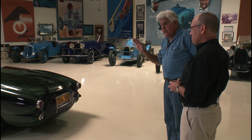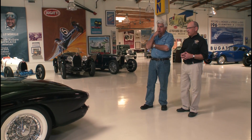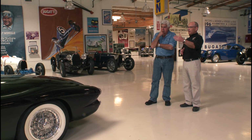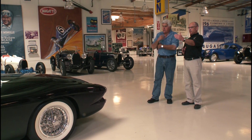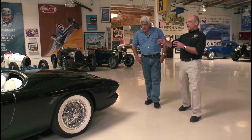Is this a one-off? Is this the only car like this that exists? This is it, the only car. It's one of a kind. You can tell it's a little bit of a longer wheelbase than you would expect for a Barchetta. That's because it was originally supposed to be a 3-seater. The cockpit was supposed to extend as far back as the trunk to allow for a side-facing rear seat.